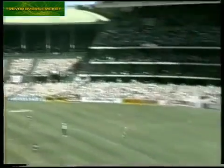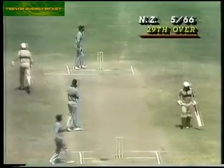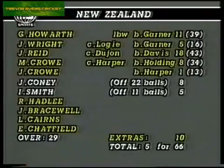And there's another pull shot in the air. This one will clear the infield. Roger Harper is back there very quickly. And in fact, Coney only just gets back for the second. What a good piece of fielding by Harper. Coney 8, Smith 5. They, like all the other New Zealand batsmen, struggling to get this run rate moving.